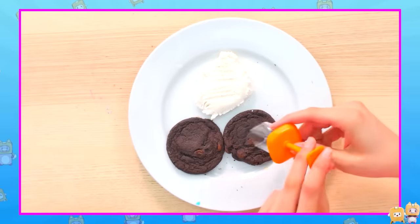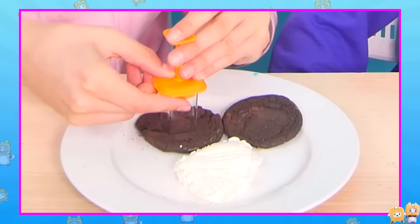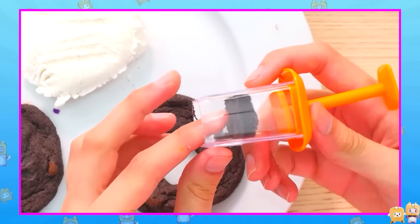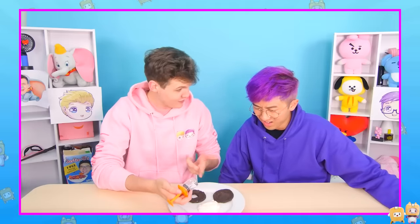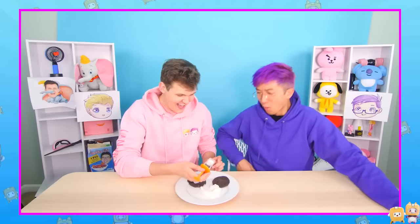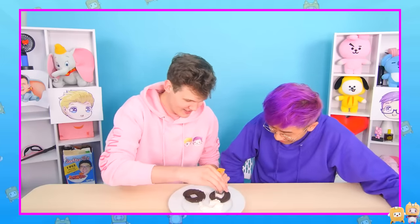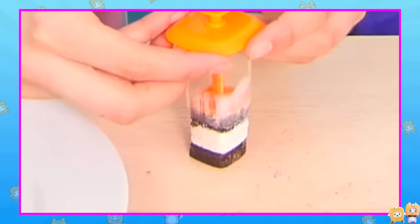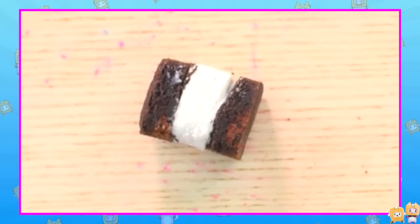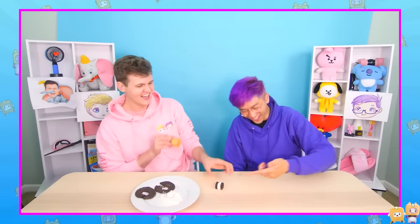First, I'm gonna go in with the cookie. It's almost like a little stamp. Exactly, I'm gonna push this in a bit. Then I'm gonna go in for the ice cream. But don't touch it. And then I'm gonna go in for the second cookie. And after all that, I'm gonna take this out and I have a perfect ice cream sandwich. Going for the bite. No, you touch that one. I'll make my own. Okay, here you go.